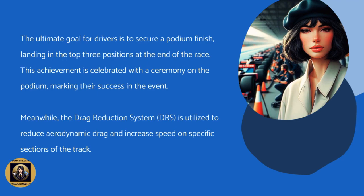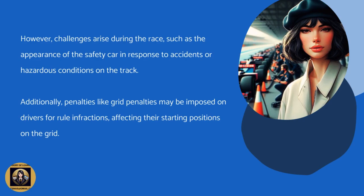The ultimate goal for drivers is to secure a podium finish, landing in the top three positions at the end of the race. This achievement is celebrated with a ceremony on the podium marking their success in the event. Meanwhile, the drag reduction system, DRS, is utilized to reduce aerodynamic drag and increase speed on specific sections of the track. However, challenges arise during the race, such as the appearance of the safety car in response to accidents or hazardous conditions on the track.